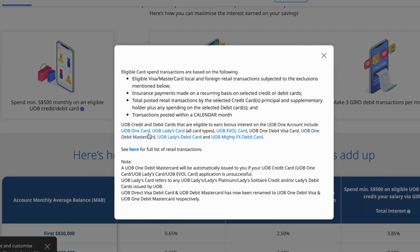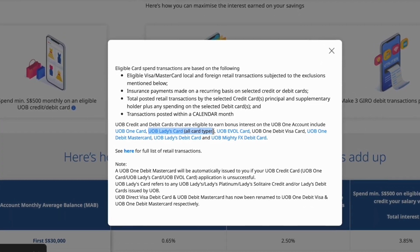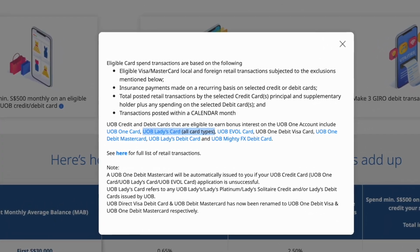Previously, when you are faced with a 4 miles per dollar versus 8% cashback choice, I think you should definitely pick the 8%. But now there's 6 miles per dollar versus 8%, you can take the 6 miles per dollar and still feel pretty okay about it. What makes this card even better is that spends on this card count towards your UOB One account spending requirement, which makes this card a really excellent card for you to use.